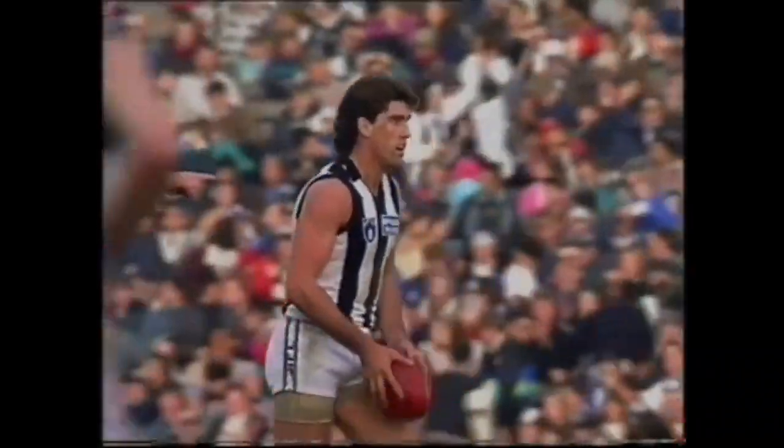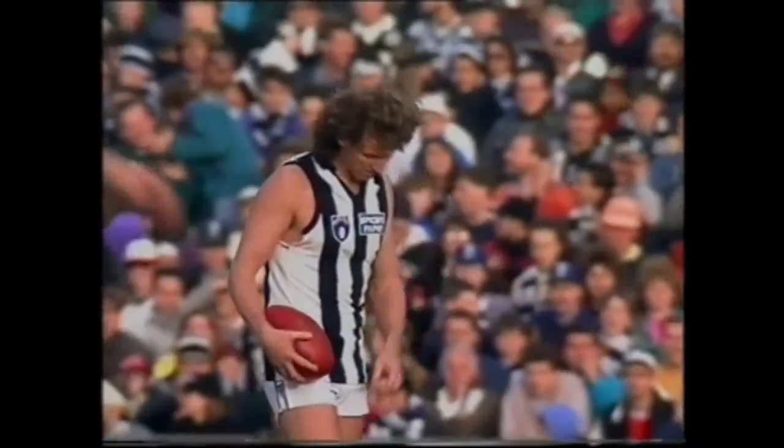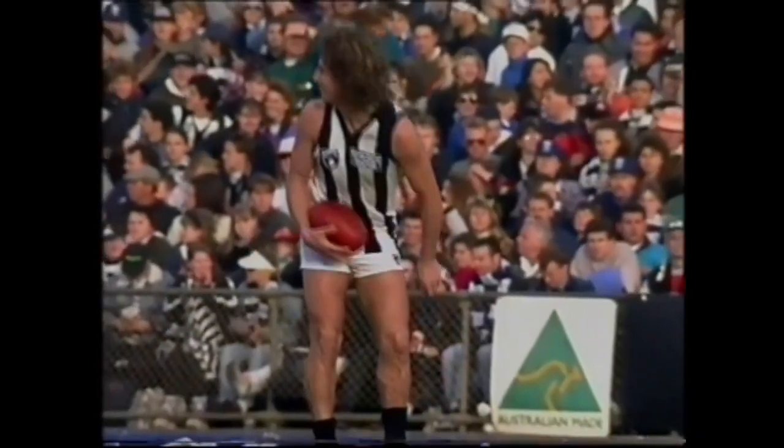Well, you'd say it was a fluke, except he does it too often, Ross, for it to be a fluke. Couldn't have turned his back on the player, I guess, but Hannah has gone back to pick him up. And the player loose down there is Peter Daicos, and he's been pretty quiet today. He's only had 9 possessions.